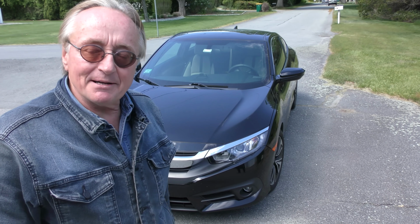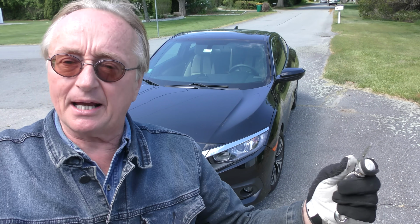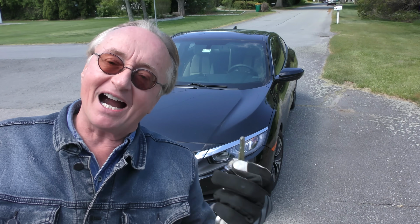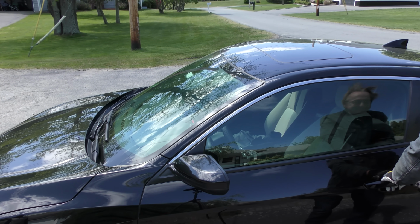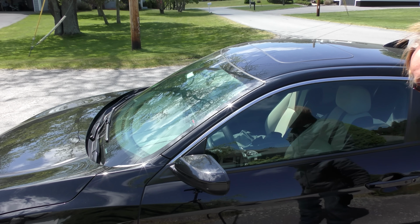Okay, now this Honda came over. He was going to have me check it out for wreck damage. He bought it, and he thinks he got screwed over. Well, it won't even start now. It locked him out of the car. So let's see what we can do here. And he's not lying. It will not open.